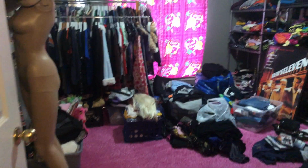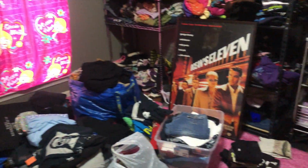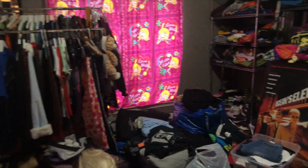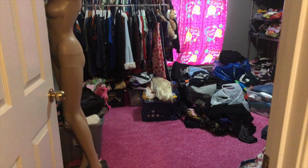Okay, so not gonna lie, this is pretty embarrassing. This room has not been this bad and cluttered in so long, but since I've been doing the bundles and everything, it's just been super chaotic. So what I'm gonna do right now is probably do a time lapse of me reorganizing and decluttering this whole room.